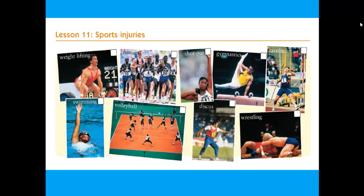The first one, we have weightlifting, then running, after that shot put, then we have gymnastics, after that we have javelin, swimming, volleyball, discus, and wrestling.